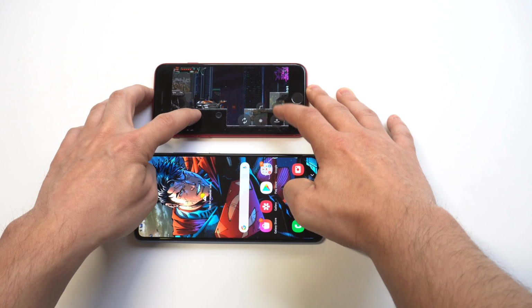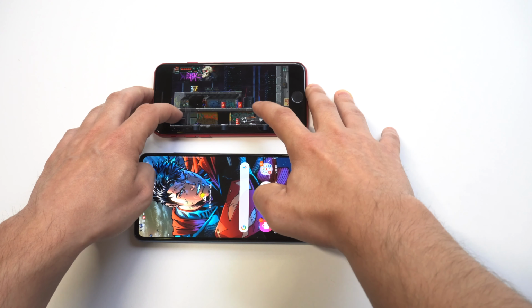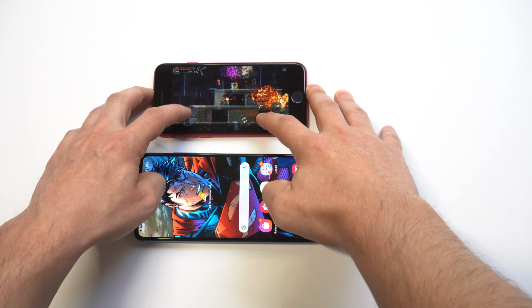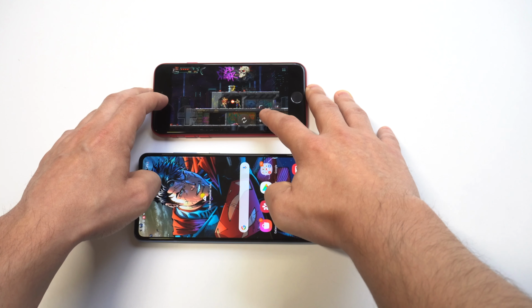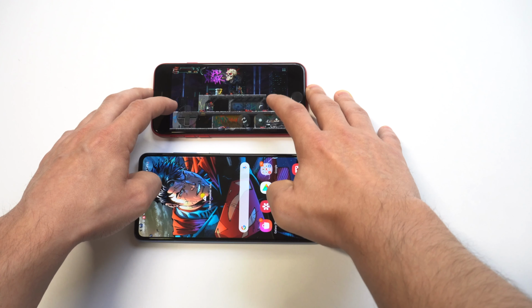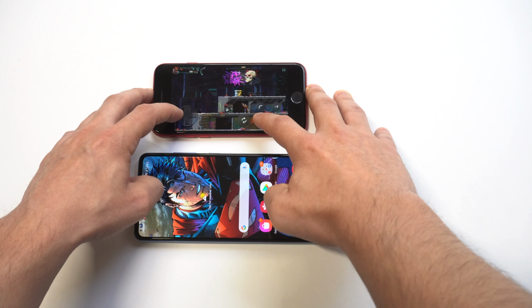But this game's awesome too. I've been playing this one a lot. I guess it was released on the Nintendo Switch and consoles like a year ago. It's on Android as well, but they just released it on iOS, and the game is pretty awesome. It's a 2D action platformer.